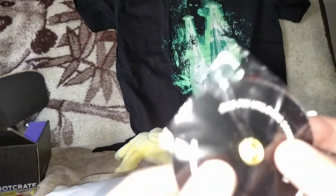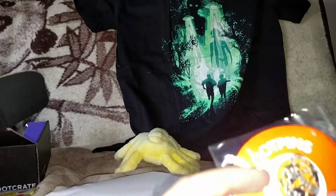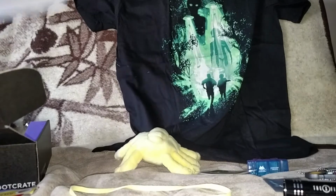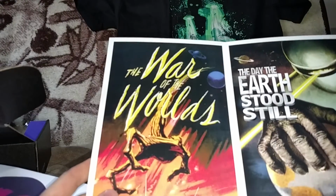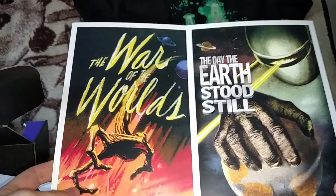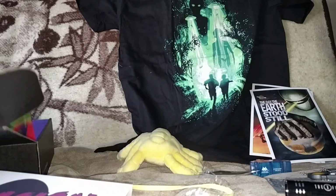It's a giant robot, and the best part about it is that it's not a regular pin anymore. It's like a collector pin. So I'm so happy that they upgraded to this, because I love these pins. These are my favorite. And, oh god, there's more. Invasion mini prints. So you got two prints of The Day the Earth Stood Still and The War of the Worlds. So those are cool. Wow, you got a lot in this box, holy crap. And a pamphlet.